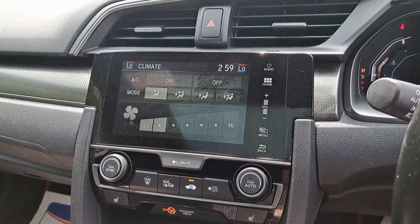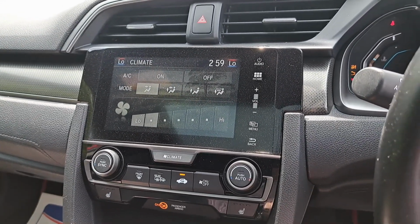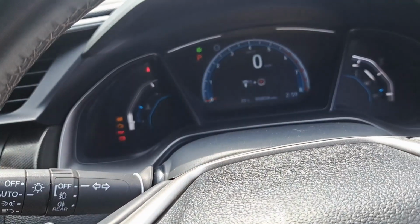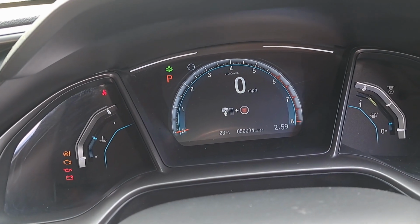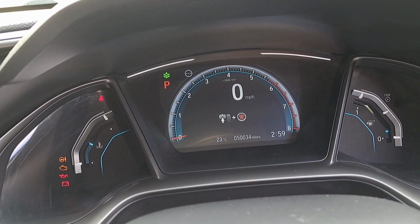So it just keeps me cool whilst I'm doing this, because it is quite warm outside today. It's about 23 degrees, but nowhere near as warm as it has been recently. Right, that's better. God, my autofocus is annoying.